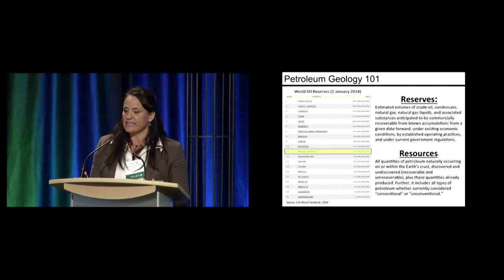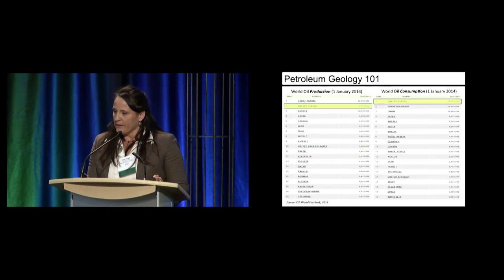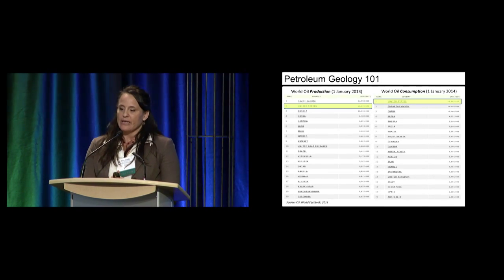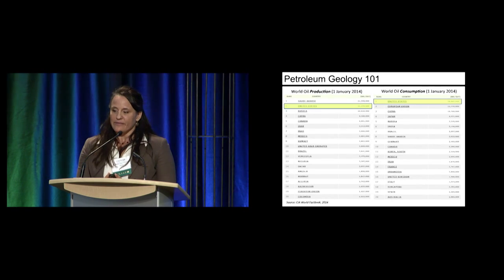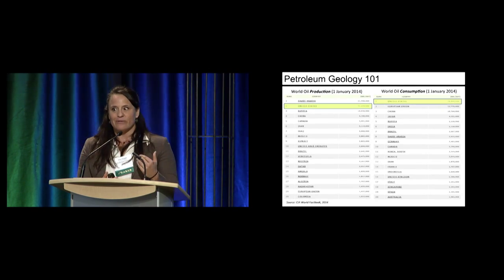Okay, so you'll see in this list, a list of the world oil reserves. And the US, we're number 11. Okay. And now if we move to thinking more about production, we've got world oil production on the left and world oil consumption on the right. Although the United States is 11th in reserves, we're actually really efficient about producing our reserves, and we're pulling a lot out of the ground.